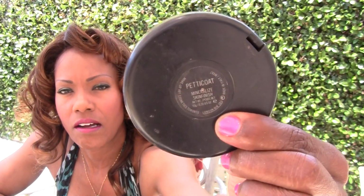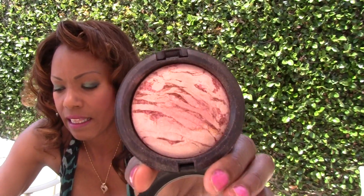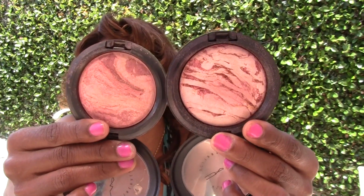This one is called Petticoat. They all have inserts. I'm not going to put the inserts back. Petticoat looks like this, and I'll compare it to Northern Lights. Northern Lights has more glitter. This is Northern Lights. This is Petticoat.